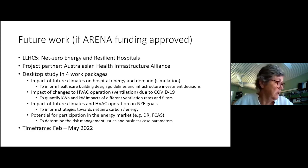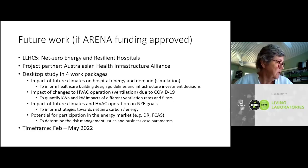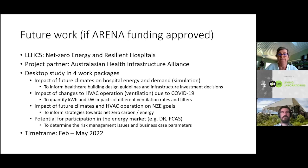So I think now Daniel and/or Michael are going to present what the future work, or the additional work, for the schools sector is.